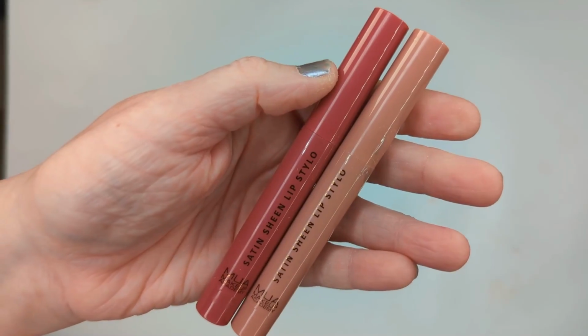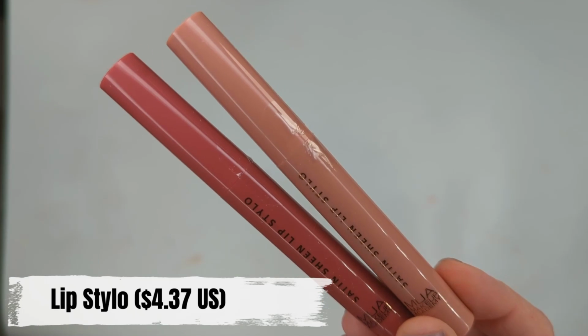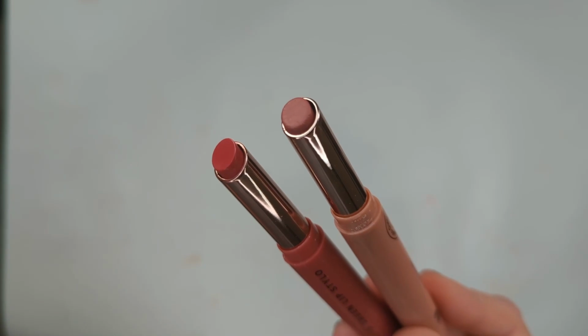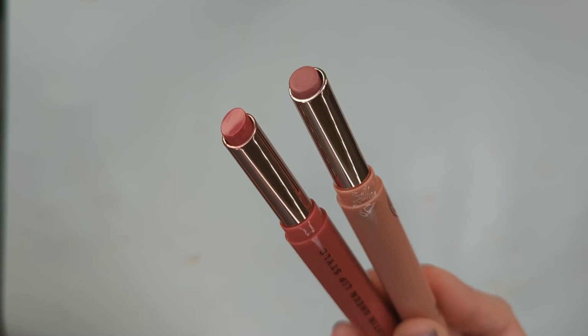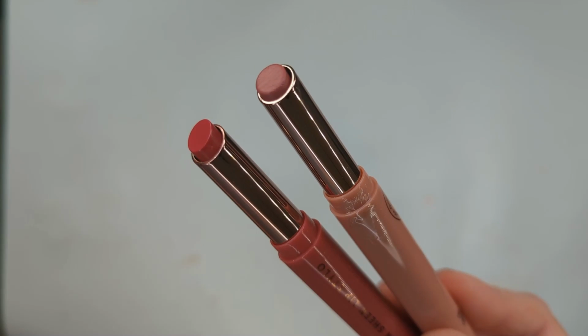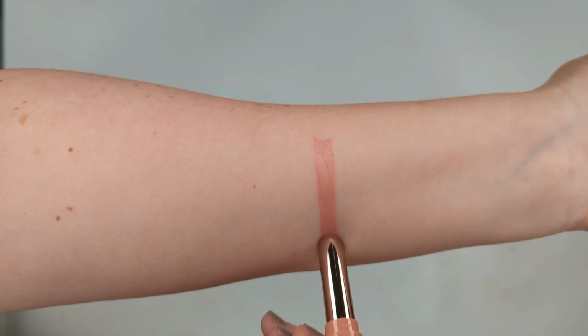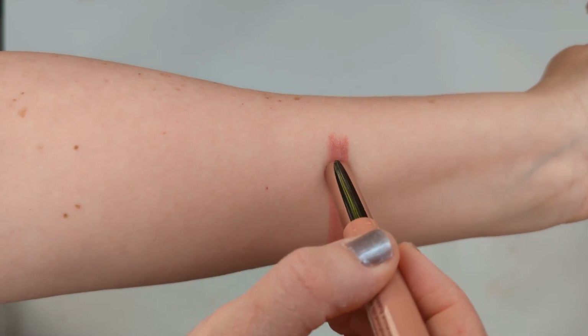These are the Satin Sheen Lip Stylo, and these are supposed to be a lipstick that kind of feels and looks like a tinted lip balm. I love the packaging that these come in. They come in sleek tubes. They remind me a lot of the Hourglass ones. I think there are a few high-end brands that use this style of slim lipstick packaging, and I really like it. I think it's very elegant, and also I like a slimmer bullet because it helps you to get a little bit more precise when you're applying lipstick.